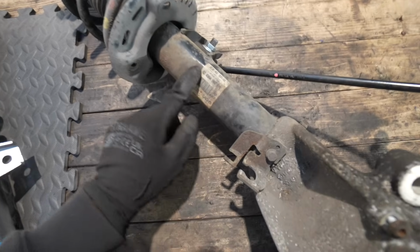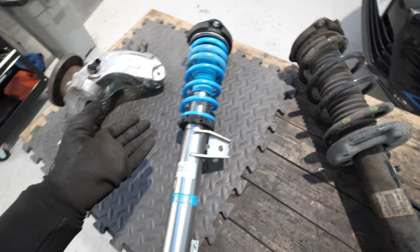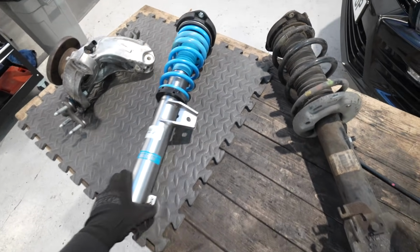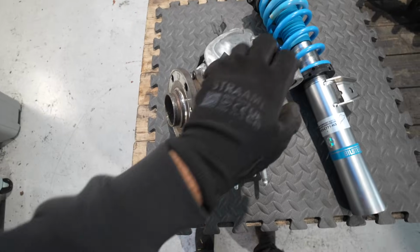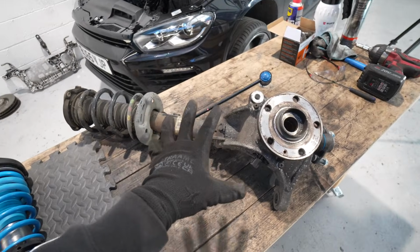The body of the suspension strut is normal. It's got a bit of rust on there and the springs aren't cracked or anything, but of course we have got the B14 strut here with a new top mount. Now this is the other side. I went ahead and cleaned it up just to give you guys an idea of how it can look. But yeah, let me show you how to do it with this particular side.